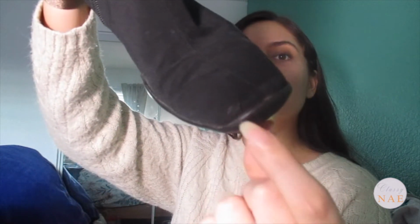They have a cute kitten heel. They're just really nice, sturdy. The only flaws that they have is right here at the tip. They have a little bit of fraying. But besides that, they're in really great condition.